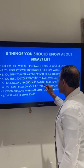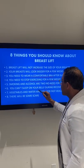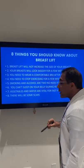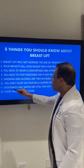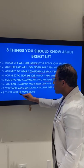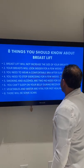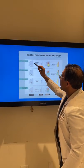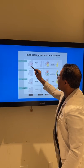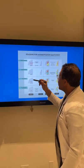Smoking and alcohol are no-nos before surgery. You can't sleep on your belly. You can't sleep on your side or on your back. Make sure you're eating healthy. And there's always some scar associated with the breast lift. Again, if you have hollowness up top and the nipple is low, it depends on your surgeon.